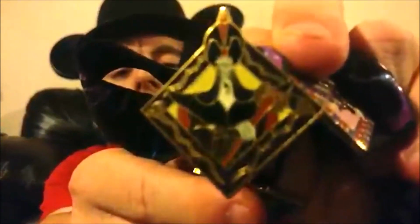Then came this next one of Jafar. After that came Captain Hook, Disney version, not Once Upon a Time version, which I wish they would make a pin of the Once Upon a Time version. Love the show. Alright, next one is the Thorn in Alice's side, a Queen of Hearts.